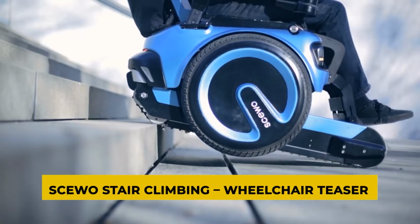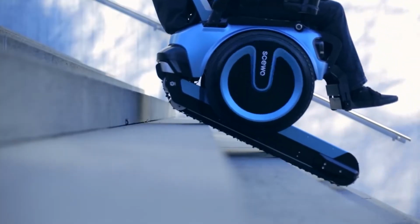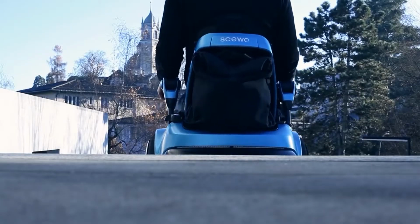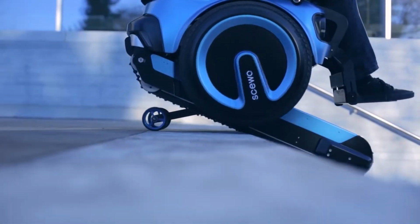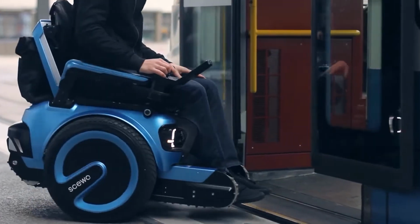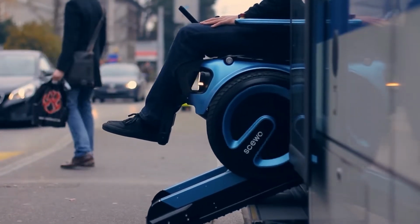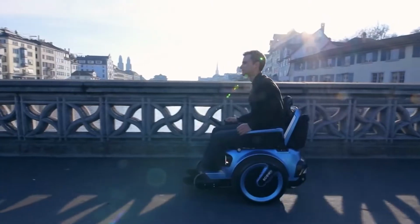Scewo stair climbing wheelchair teaser. In so many ways, this new generation of electric wheelchairs will astound you. The Scewo is the world's only electric wheelchair that can drive on two wheels and climb stairs. Scewo is an expert at curbsides, single steps, and stairwells. Its rails can transport you up and down on the straight stairs in a comfortable and safe way. It moves on two wheels by itself without the assistance of your upper body. You can maneuver safely and nimbly on varied surfaces thanks to its two big wheels.